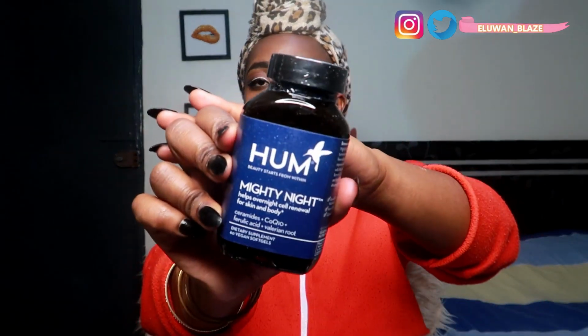So this is the box they sent me. They sent me the Renewal Overnight Wake Up Bright Mighty. So they're saying Renewal Overnight Wake Up Bright hashtag start within. So this is the Mighty Night Overnight Cell Renewal for skin and body. It's a dream come true. This is how the bottle looks. So good, I can't wait. I'm going to take this tonight because I need those skin cells to renew themselves.